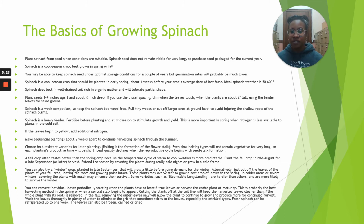A fall crop often tastes better than the spring crop just because the temperature cycle of warm to cool weather is more predictable. Plant the fall crop in mid-August for a late September or later harvest, and extend the season by covering the plants during the really cold nights or grow in a cold frame. You can also try a winter crop, planted in late September, that will grow little before it goes dormant for the winter.